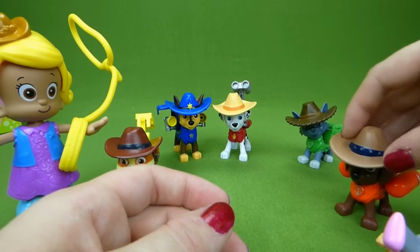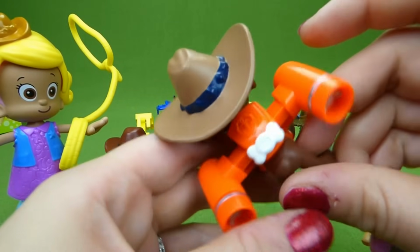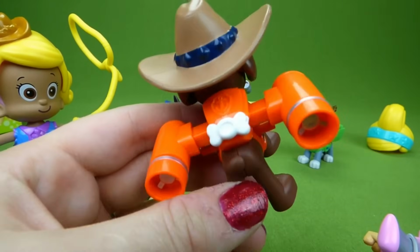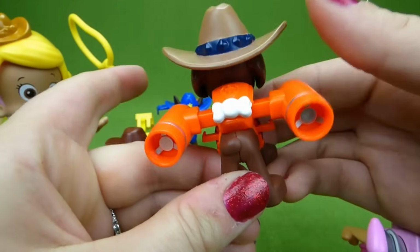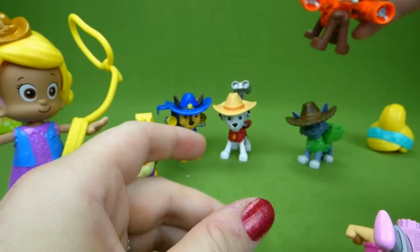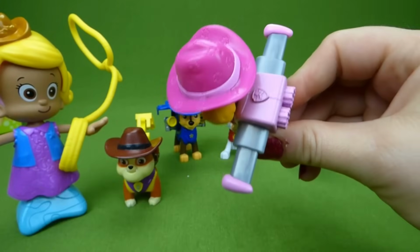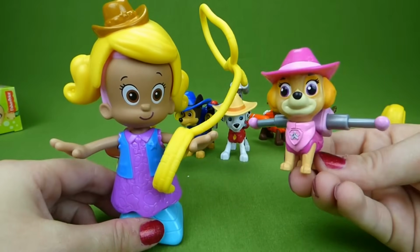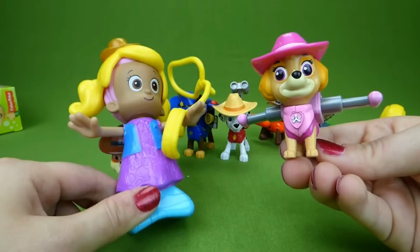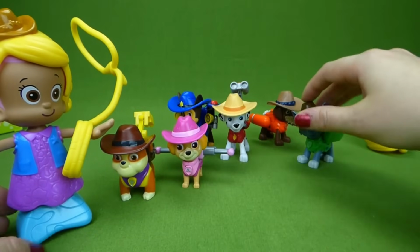There you go. Zuma has a water pack. So he can swim under the water. And if you lose something under the water, he can help you find it. Let's try that again. There we go. And Sky, she can fly high in the air. Cowgirl Sky. They can do a cowgirl team up. We're the rootinest, tootinest cowgirls in the town. Yeehaw! And last but not least, we have Rocky. And he can help you fix just about anything.